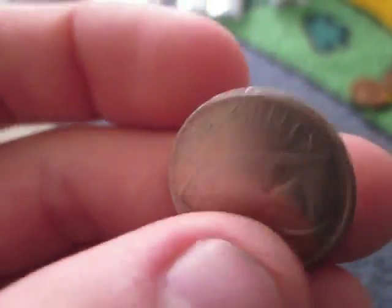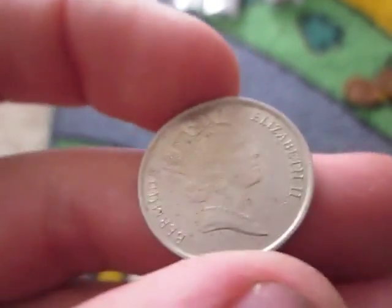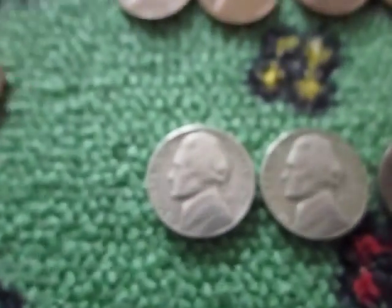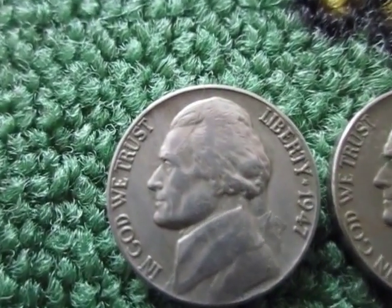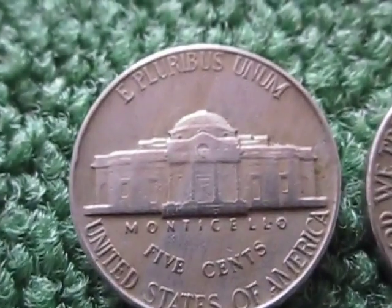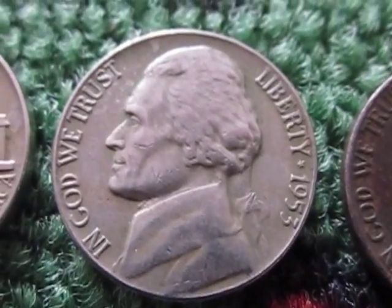So yeah, and then here's a foreign coin, 5 cents from 1988. You guys have seen these in the past. They call them the fishy nickels from Bermuda. Quite nice, 1988. Don't know the vintage on that one. I don't think I've ever found an 88 before. Over to the nickels, I got a really nice 1947. Pretty nice detail on that. 1953 with a lot of nice detail.